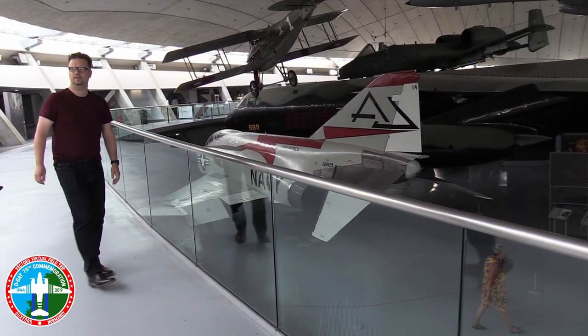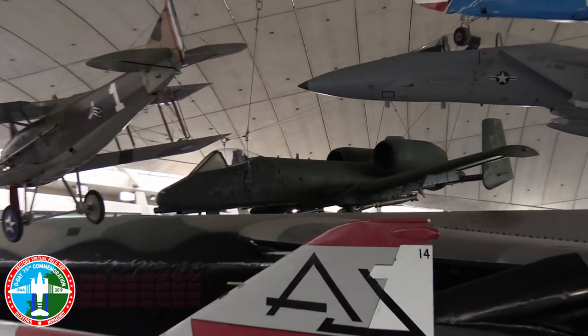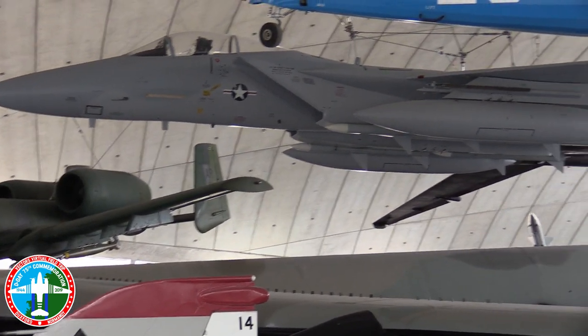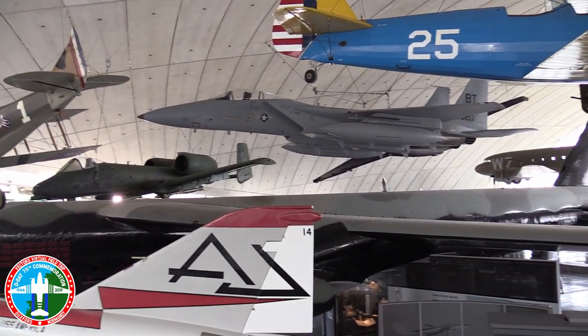You got an F-4 here? Somebody tossed a Warthog in here. Yeah. And an Eagle. On the rail and look out that way. There's a U-2 on the other side. There's a U-2? Yeah, there's a U-2 on the other side. Dragon Lady.